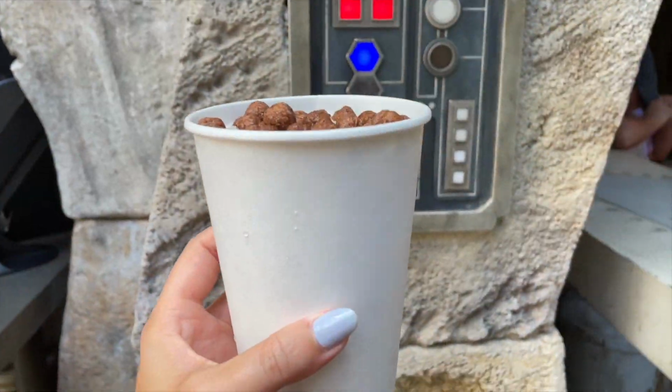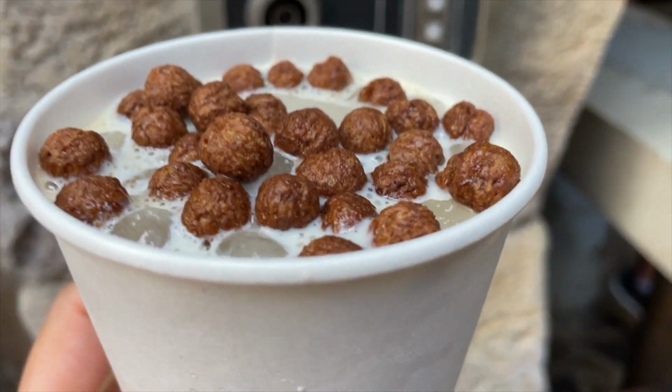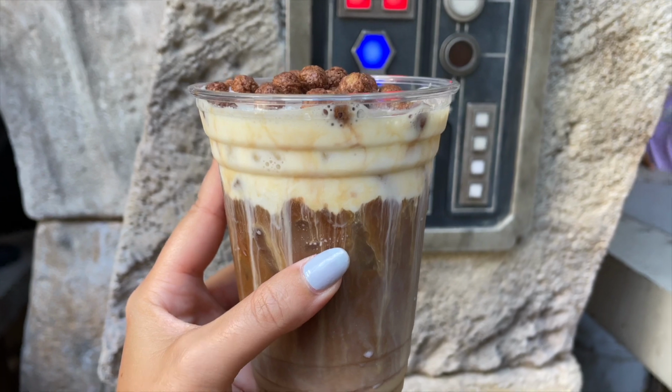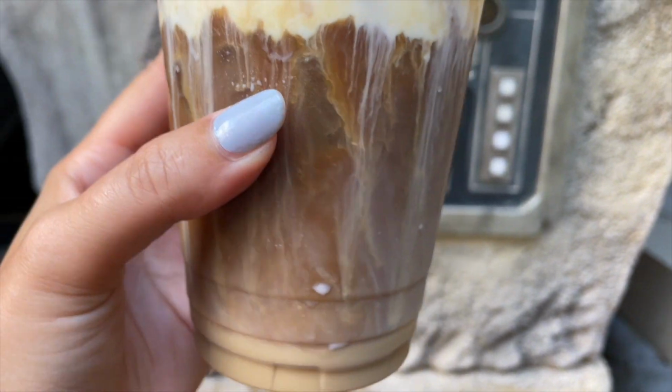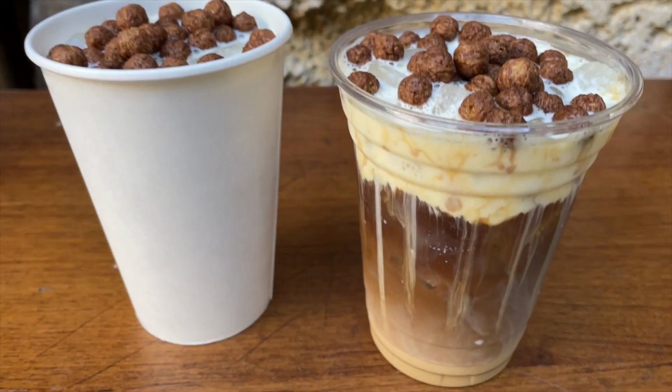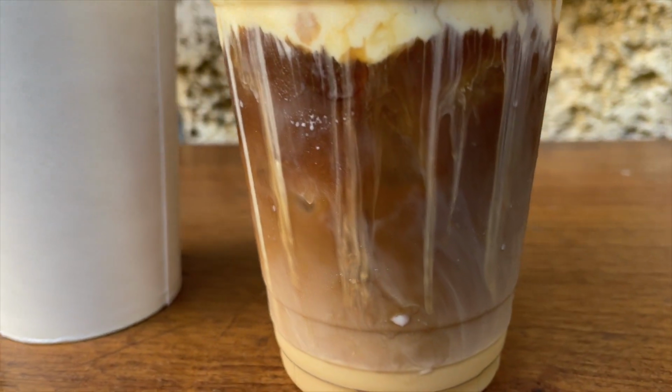Not going to lie, I was pretty huffy at the Galaxy's Edge in Disneyland for a while. How dare it hog the cold brew black calf for itself as long as it did. But now that it's over in the Hollywood Studios Galaxy's Edge too, I forgive Disneyland. Water under the bridge for sure.